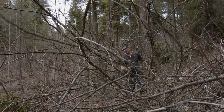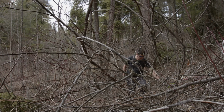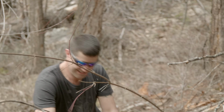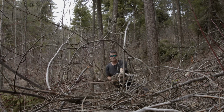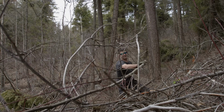Getting this pathway cleared so when we drag the truck up, it can go up without too many snags. It's tough going. Just the amount of the alders and the brush. I mean, the logs look like the worst part, but they clear out pretty quick. It's all the small stuff.